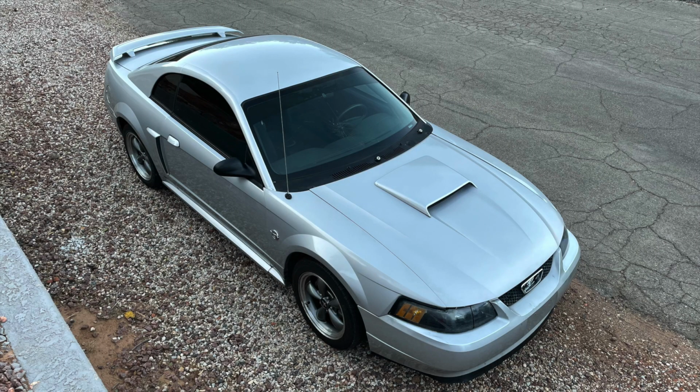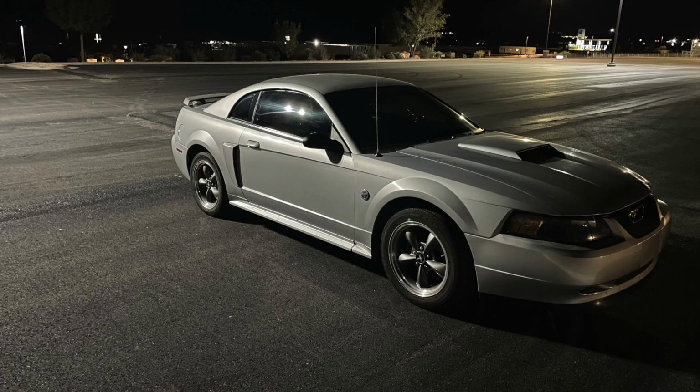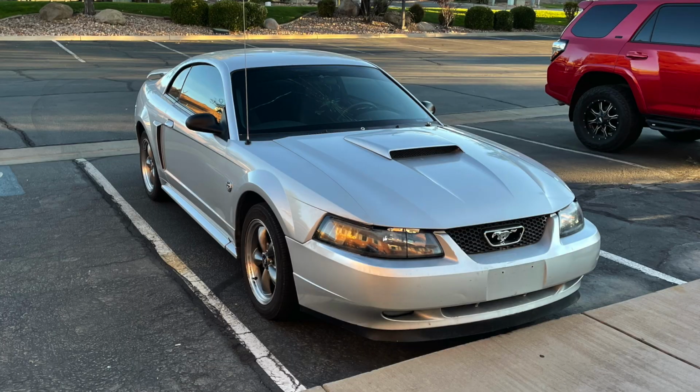So the car looked great though, and I just had to climb up on this little wall and take some pictures of the car. And this is just getting the car at work. It was dark out, but still nice. They just repaved the parking lot, so I had to take some pictures of the car there alone. And of course, just running errands with the car.